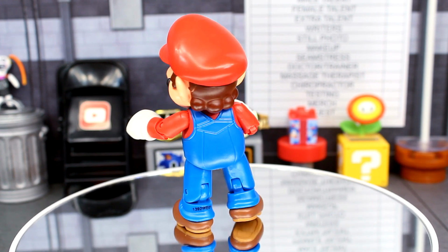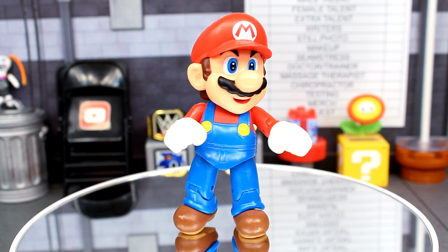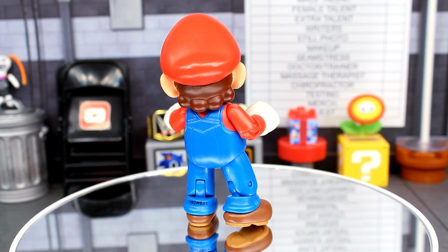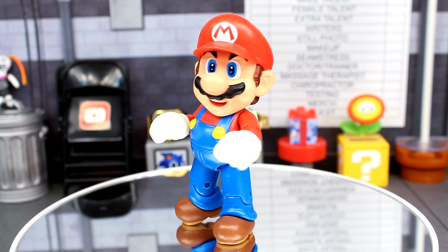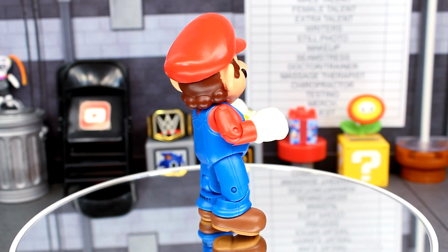It's still a crime that we still don't have one, but I love this figure a lot, and I'm really excited on how the Mario movie figure is going to look when it's announced, because I'm very excited for the movie and the merch that's going to come with it. But that is going to wrap up my top 10 Super Mario figures of 2022.